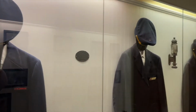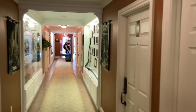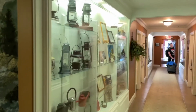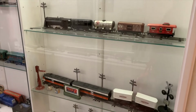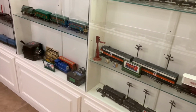And the first portion of this bonus footage is from the hallway corridor at the depot inn. This is the corridor that goes down in between all of the rooms. In between each set of rooms, they have display cases with crew uniforms, different pieces of lanterns, lighting, crew paperwork.